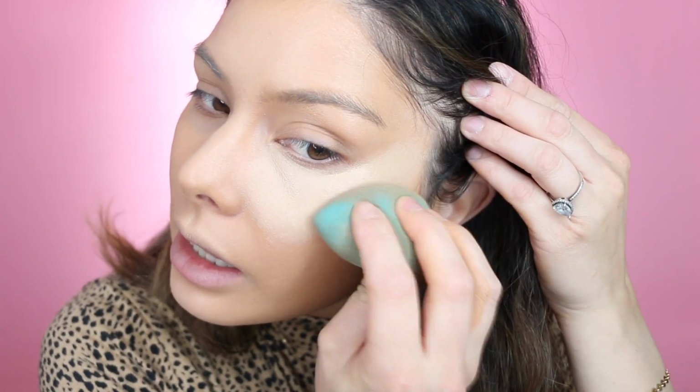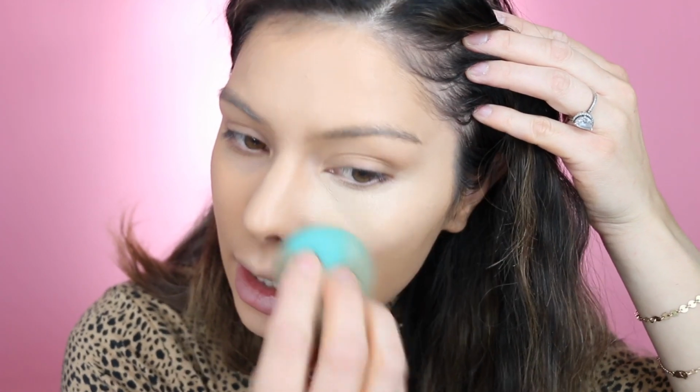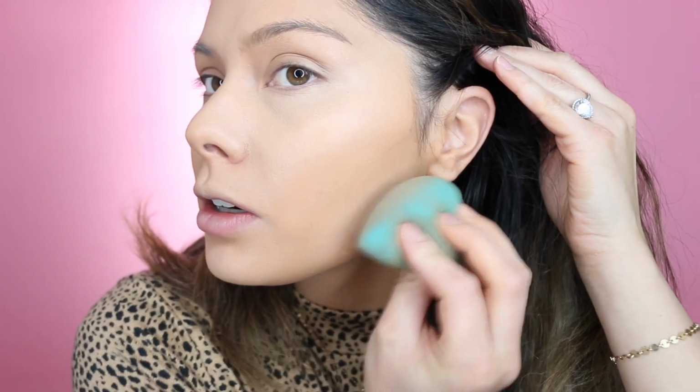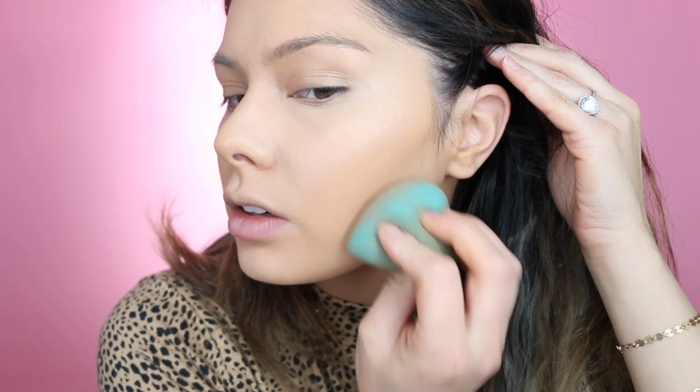I'm going to bring that up to about right here. It looks crazy right now. If you feel like you've gone too crazy, take the other end of your beauty blender that doesn't have any product on it, and it's really easy just to get that back under control. But you'd be surprised how, when you buff it out, how much of the product just slightly disappears. And then if you still feel like you might have added too much product, you can take that beauty blender with that product, and that's when we're going to chisel out right underneath our cheekbone.